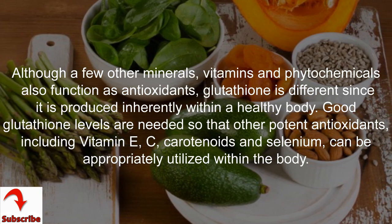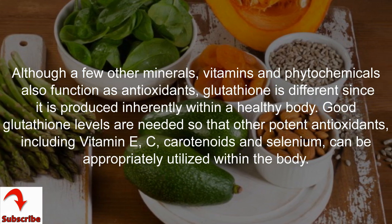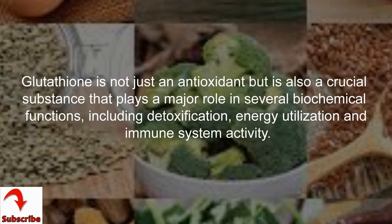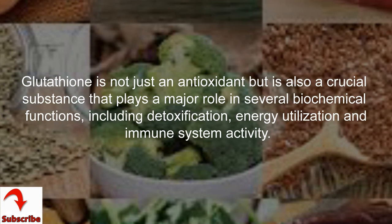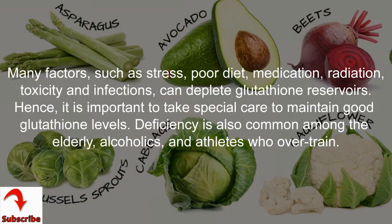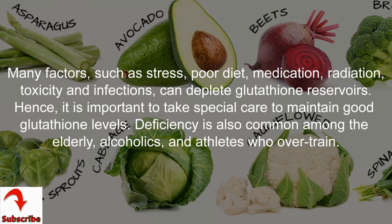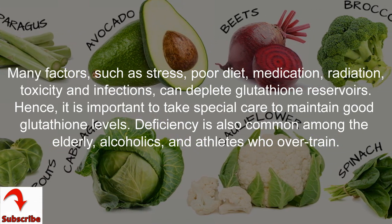Good glutathione levels are needed so that other potent antioxidants, including vitamin E, C, carotenoids and selenium, can be appropriately utilized within the body. Glutathione is not just an antioxidant but is also a crucial substance that plays a major role in several biochemical functions, including detoxification, energy utilization and immune system activity. Many factors, such as stress, poor diet, medication, radiation, toxicity and infections, can deplete glutathione reservoirs. Hence, it is important to take special care to maintain good glutathione levels.